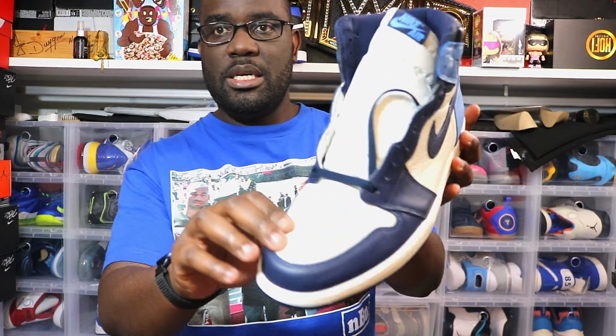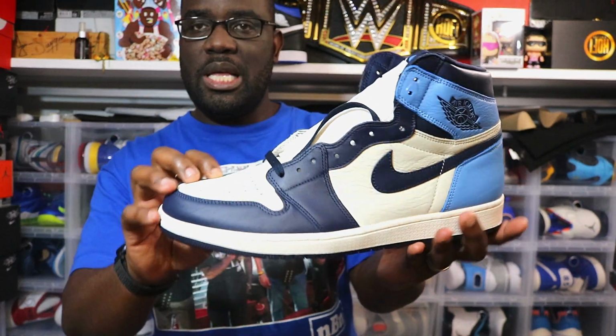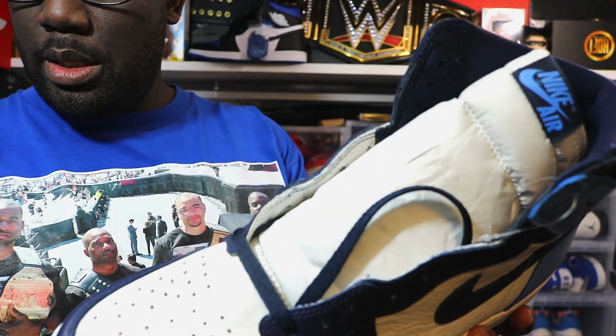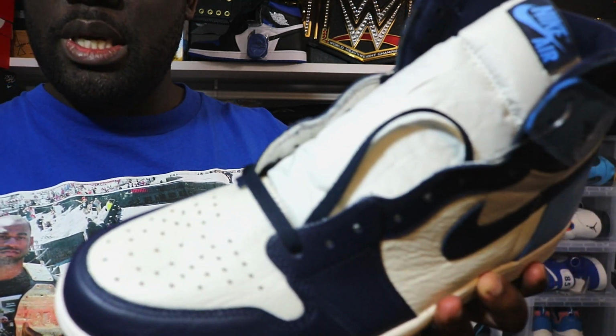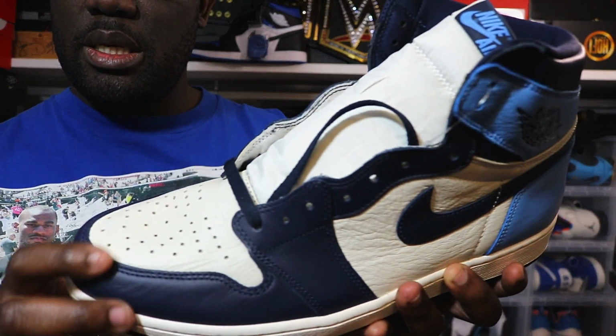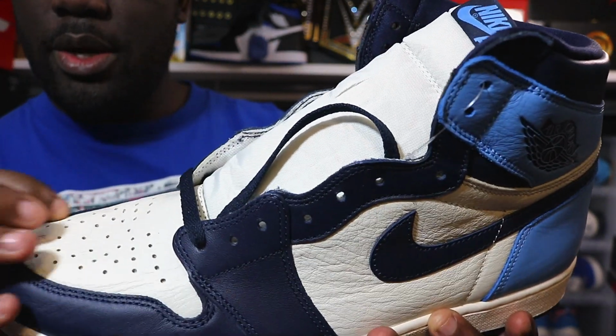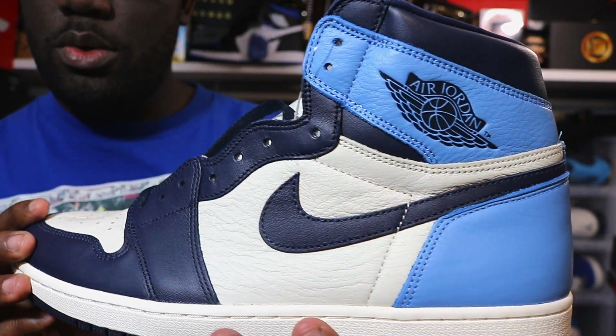Look at that toe box. I hope the light isn't too bright on the toe box area. Let me move that light a little bit, but look at that. Look at the quality here.